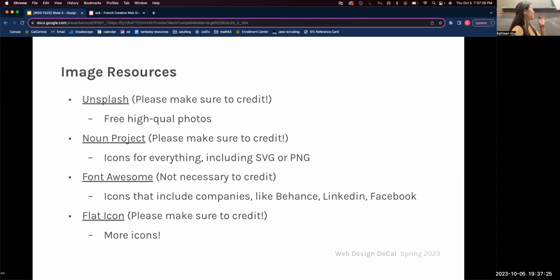So here are some image resources. Feel free to note them down if you'd like, especially when you're using images in your websites. You guys want to give credit, especially if you didn't take them yourself. You could include a small white text on the image that says image courtesy of blank, so that we give credit to the proper people.